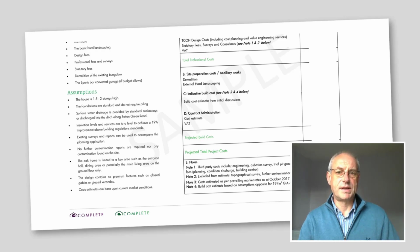So all of those things need to be taken into consideration, as well as the construction costs, if you're going to end up with a robust financial analysis during this appraisal part of the process.